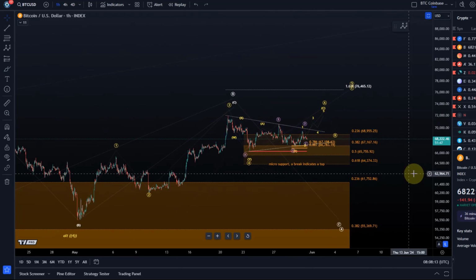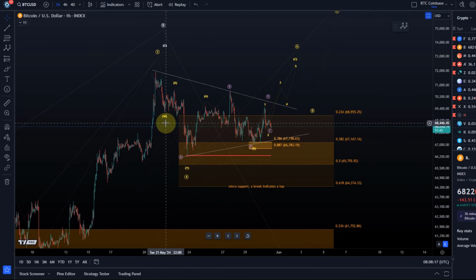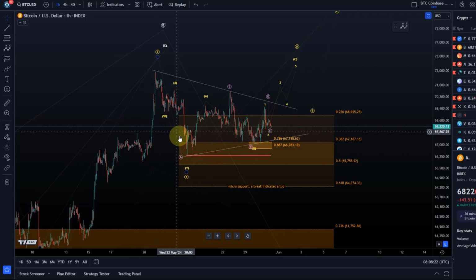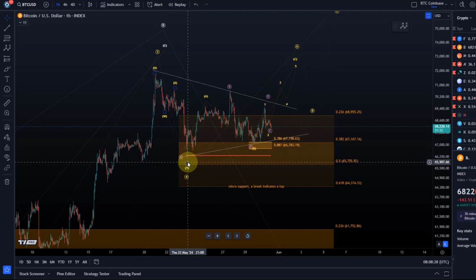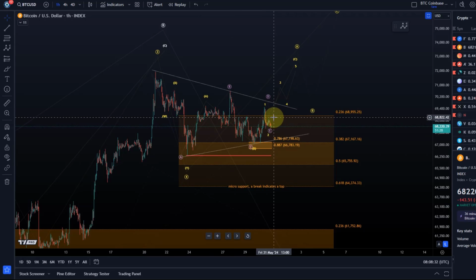So if I zoom in a little bit further, you can see that this is, let's call it, bullish sideways consolidation. The dip here that occurred around the 23rd of May could be a wave 4 in a WXY pattern. That's one scenario. Or we are still forming a triangle. Basically, these are the two scenarios I shared with you in my last video yesterday.